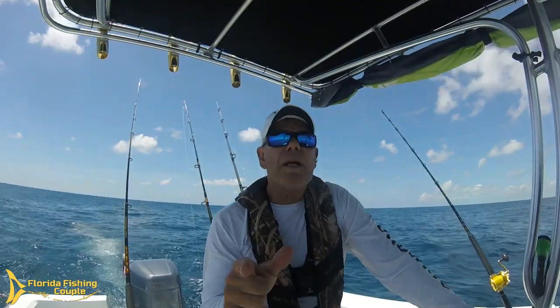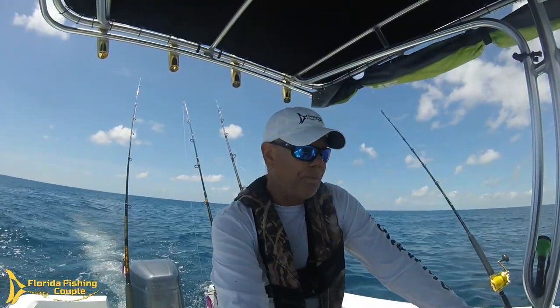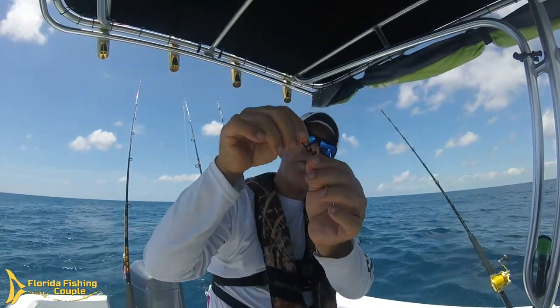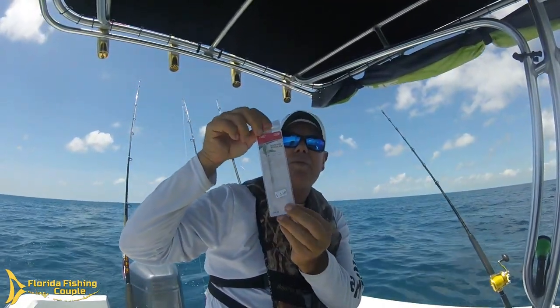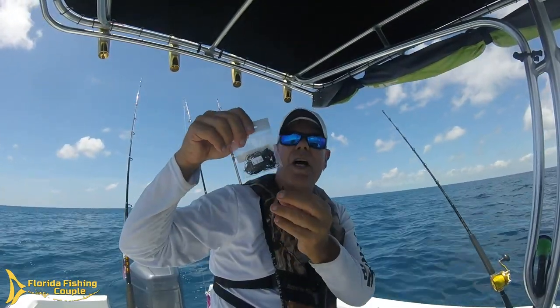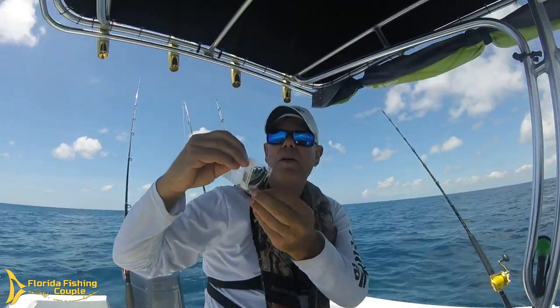So I'm going to bridle another bait and get it on out there. I'll show you how to do it. I'm going to take this needle and this small black rubber band. Both of these I got from Captain Pete's, as you can see here. I think they were $3.49 for two of them, and the rubber bands were $2.59 for, I don't even know how many, 50 of them or whatever they are.